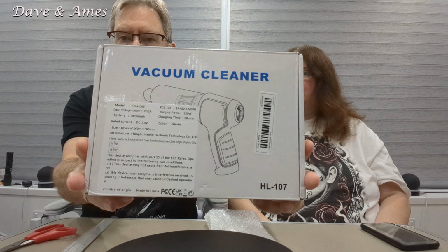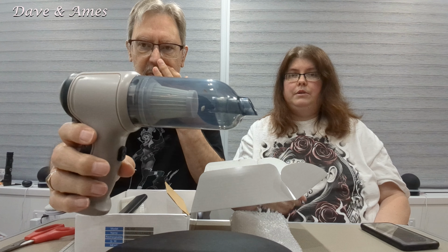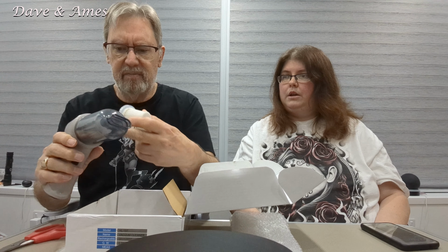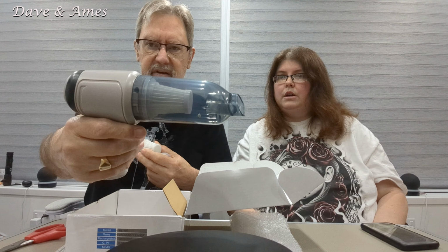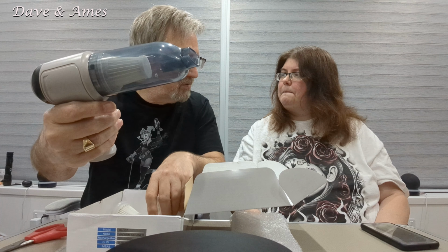Anyway, first thing was this. It's a vacuum cleaner. Cordless vacuum cleaner. And Davey chose this one, which would be handy for the car. And then maybe even doing the stairs. I would say the stairs for me. It comes with a vortex type thing, like the ones we got, the Dysons. That's the idea of it.